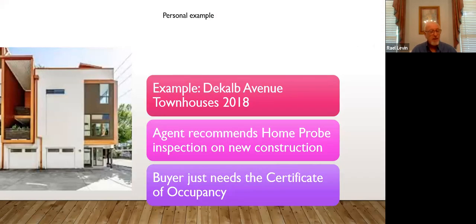So a personal example that I can share with you from back in 2018: there were some brand new townhouses here in Atlanta on DeKalb Avenue, where new townhouses were being built. I met the buyer there, and it was a very, very hot day in summer. He didn't look happy at all. I greeted him, and he obviously saw my truck with the signage from Home Probe, and he started in with me right away.